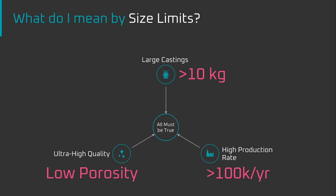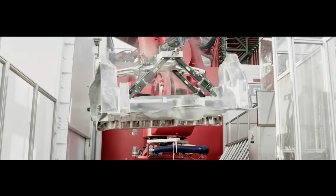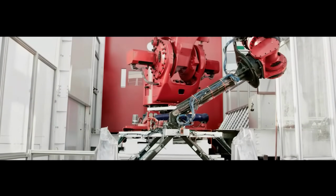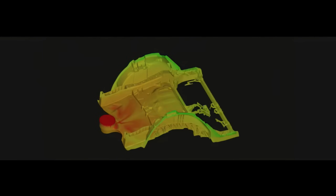In the past, there wasn't a casting process for magnesium that could do all of these things at once. Some people might point out that Tesla's Gigacasting machines produce large, high-quality parts and at a high rate. Why not just swap out the aluminum for magnesium? That's a good point.